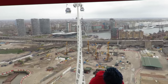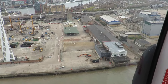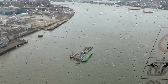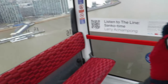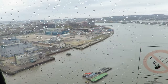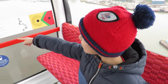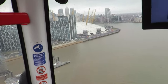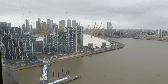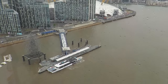DeLorean, guys. Look at the construction down there. Wait, guys. Do you see what I see? Look. It's alive. Okay. And we're over the River Thames. And look, you saw that? You might have seen that on my flight simulator video. Oh, it's like the Earth, but it really isn't.